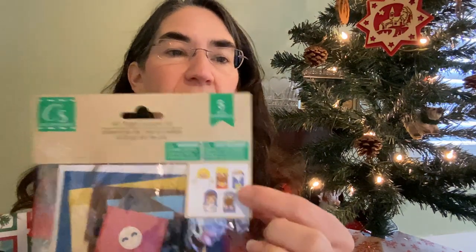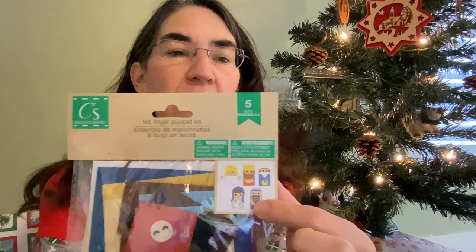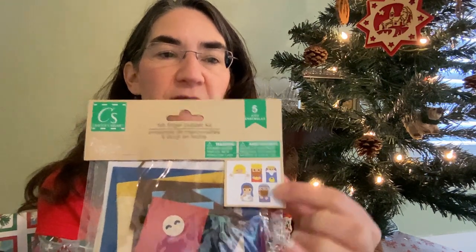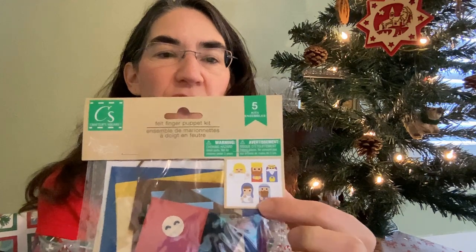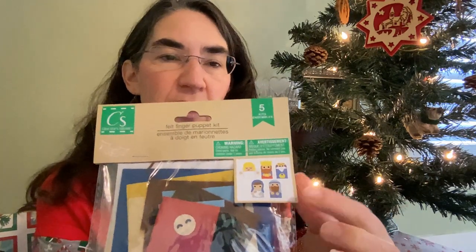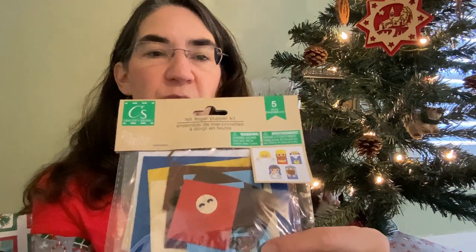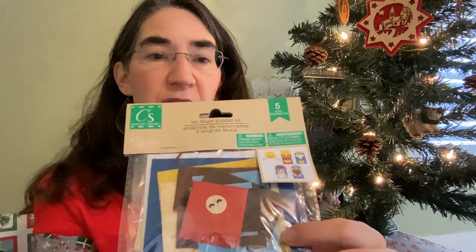I bought these little puppets. Aren't those cute? I want to craft from more of a Jesus perspective than a Santa Claus perspective. They have little Santa Claus type stuff too, but I thought the little Jesus kind of nativity was cute. So you can put these together, and then I'm going to put those in my little journal that I'm going to be making. I got some ribbon to use in my journal, some sparkly blue.